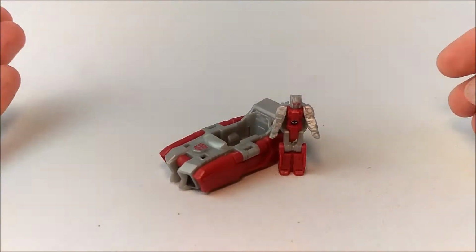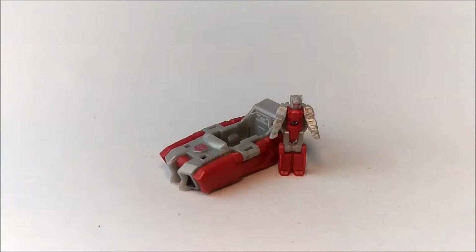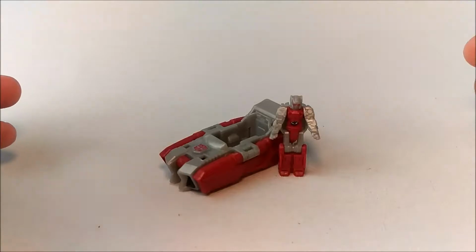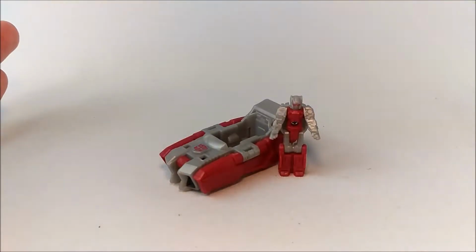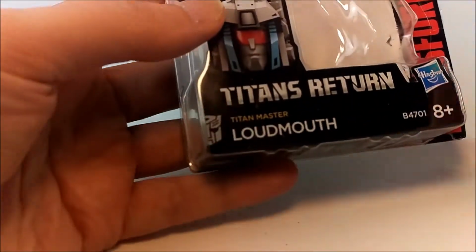It was the only figure I was missing because our local Müller store had only the other three guys. So I went to eBay and bought him from a German seller. And he arrived, and he's pretty cool, and I'll show you what I like about him. First we take a quick look at the packaging.